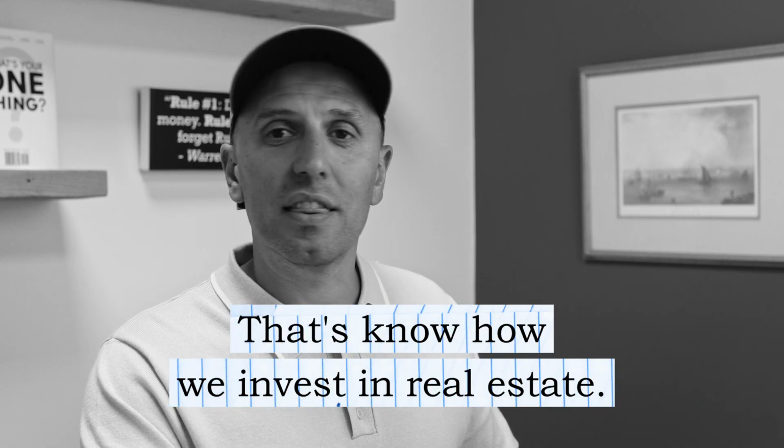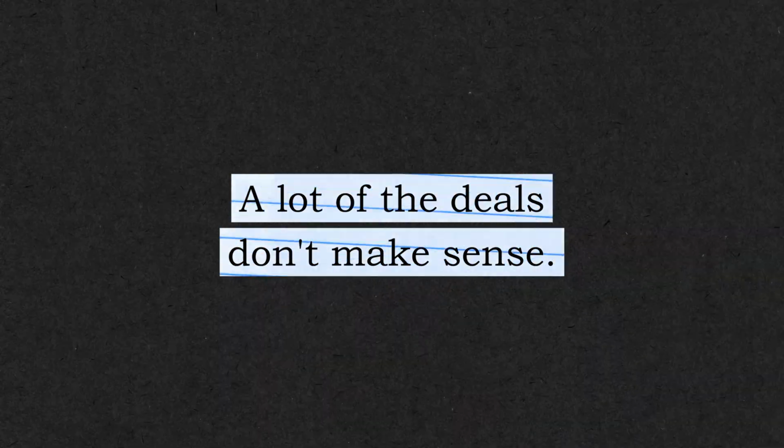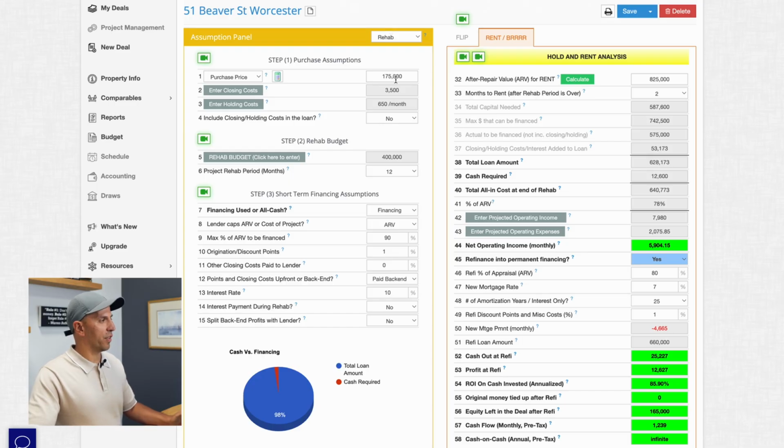You don't want to buy a property and wing it. You think you know what you're doing, you think you know this is going to work, but you're just taking a gamble at it. That's not how we invest in real estate. You want to crunch the numbers up front, you want to track your expenses, and then once everything is said and done, go back and analyze the deal to see if it actually worked out. We use Rehab Evaluator to underwrite a lot of the properties, and we probably say yes to 5% of the deals, 3% of the deals, right? Because a lot of the deals don't make sense. So let's actually go over the numbers here.